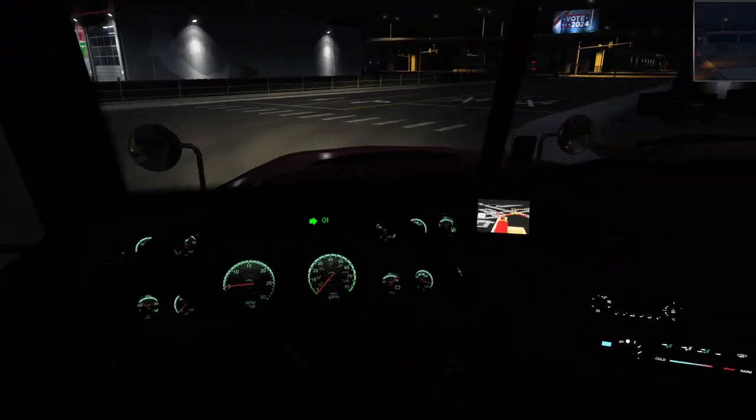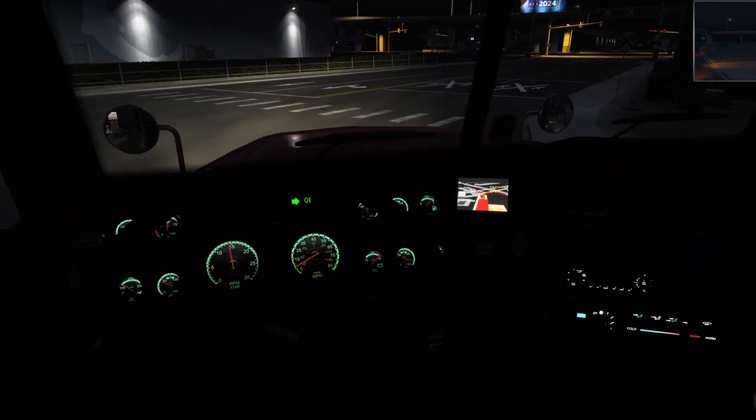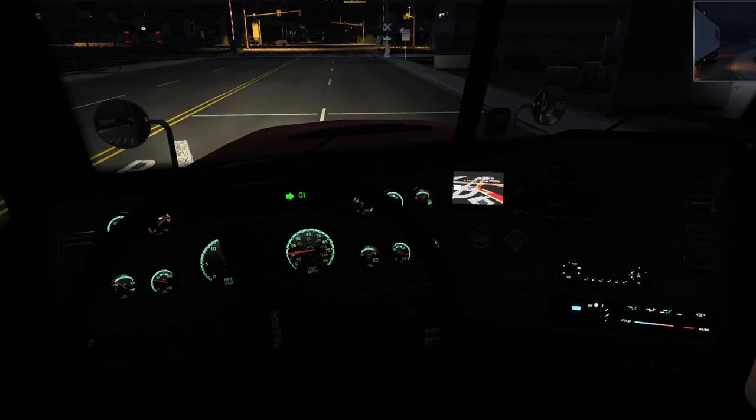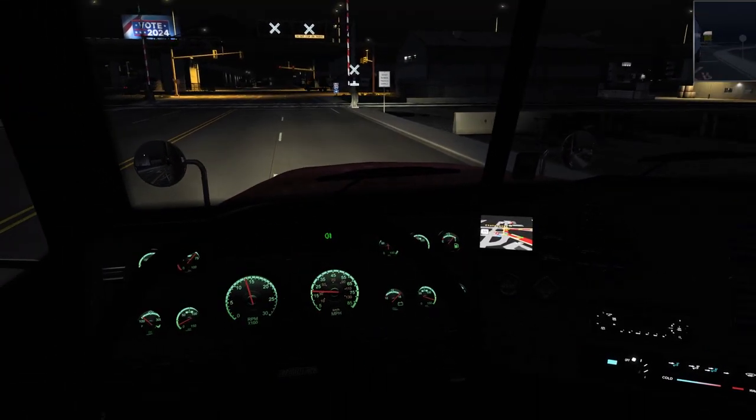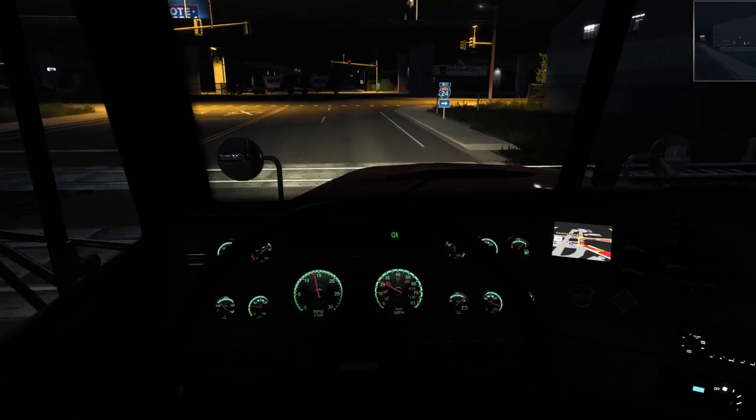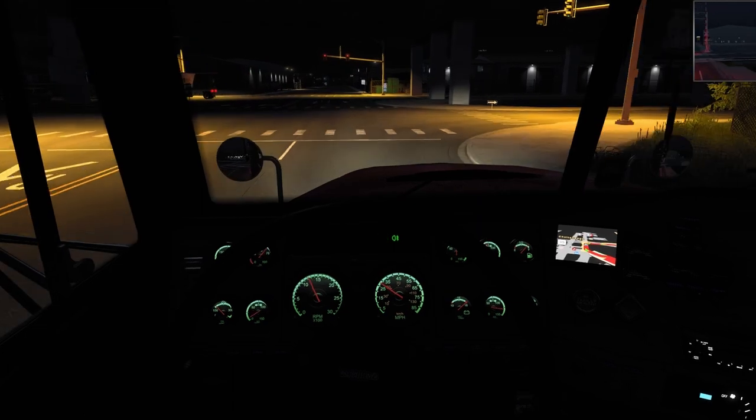Hope everyone's doing well. Like I said, I'm slowly starting to get back into getting more modded truck stuff back on the channel. I know you guys, this is what you like to see. Use the right lane to stay on the current road. Then it is right. Coming back.